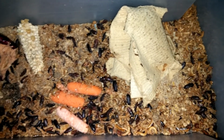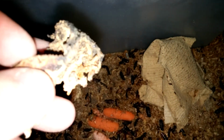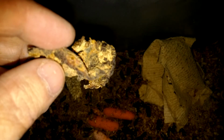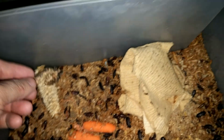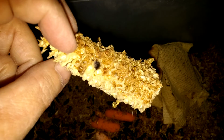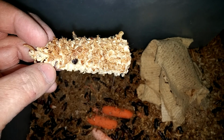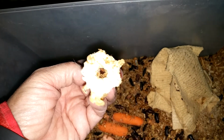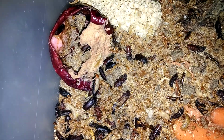I do pull out some live mealworms, but I'm always afraid to take anything out of the mealworm bin because the babies are just so microscopically small. This is an apple, or what's left of one. They do a pretty good job on the corn as well. Those are all sheds. I think I saw a baby move on that one, but they actually bore out the middle too. It's amazing. And as you can see, a freshly hatched mealworm.